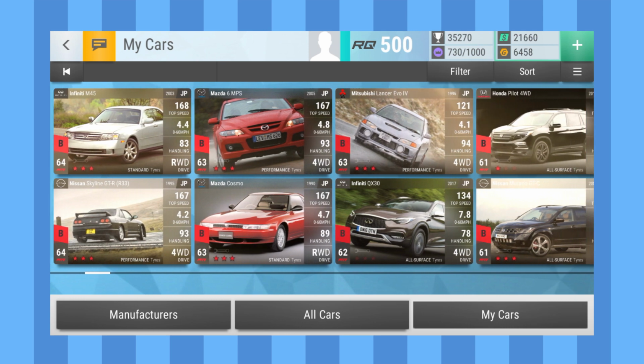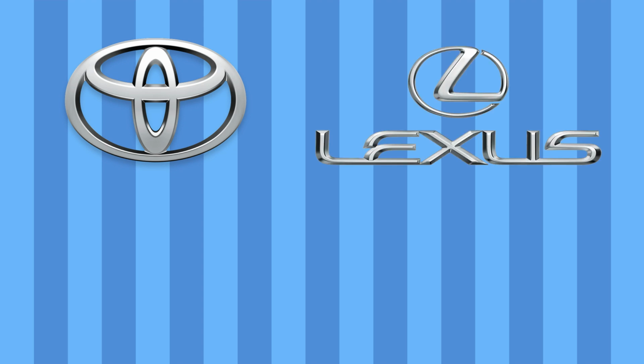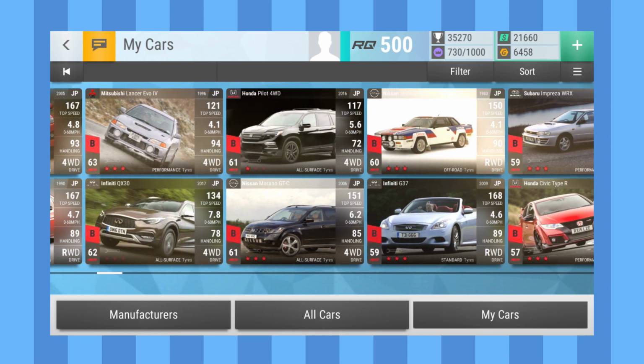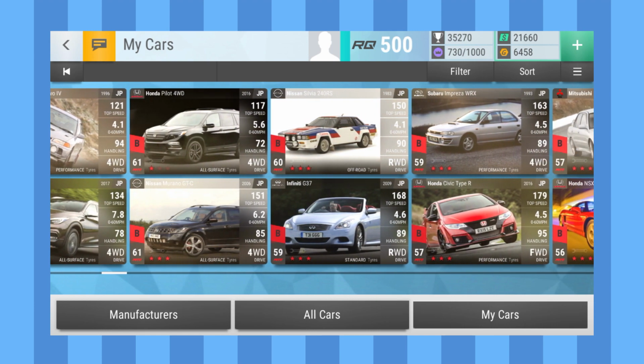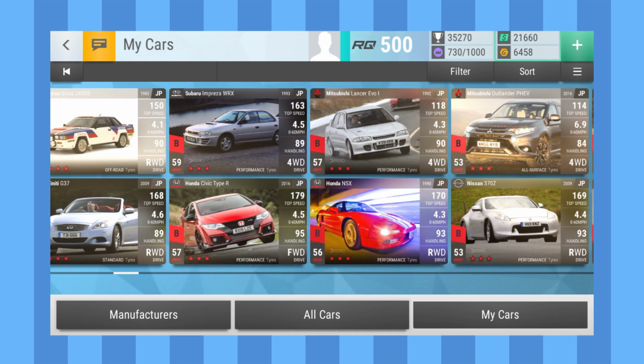This time the existing brands get an improvement, even though there are long-awaited brands such as Toyota or Lexus, and not that huge ones like Isuzu or Daihatsu, which are still missing from the game. Hopefully soon those will enter as well. Nevertheless, let's take a look at what we received during this update. I will begin with the official communication.